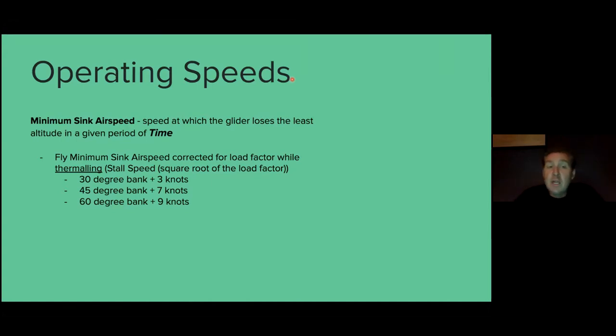If we're thermaling, we want to be at minimum sink because that will give us the slowest descent rate in a parcel of air that's climbing. So over time, it will give us the best climb rates. However, keep in mind that we do have to fly minimum sink corrected for load factor while thermaling. And there's a great exercise I recommend you all do: go figure out the stall speed by determining the square root of the load factor at your given bank angle.